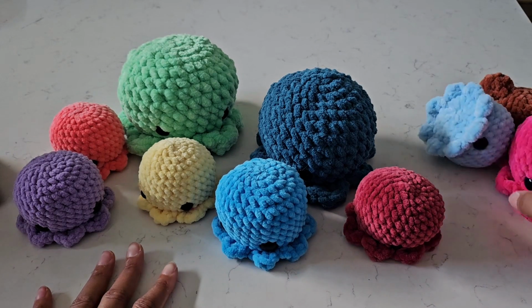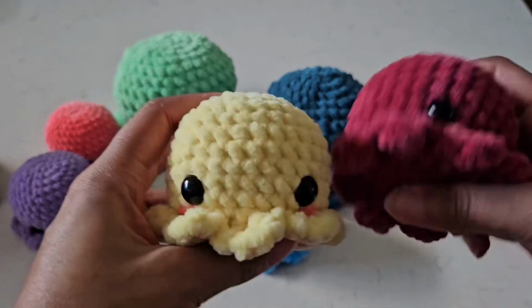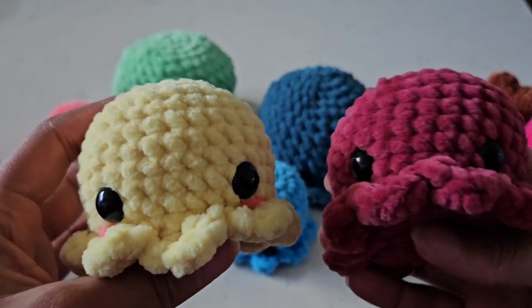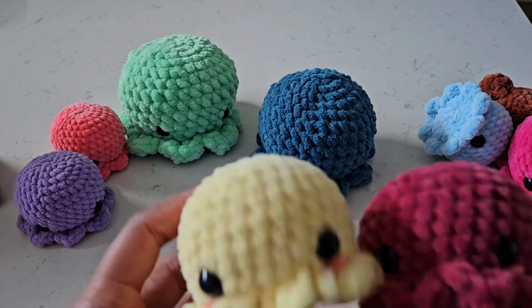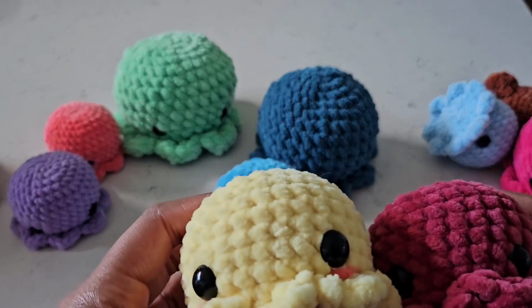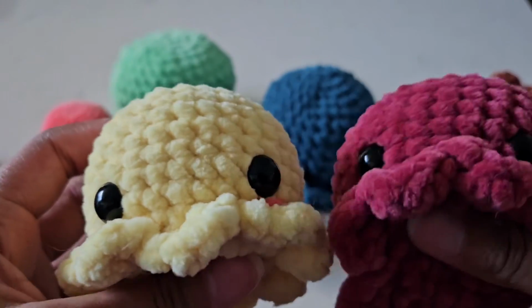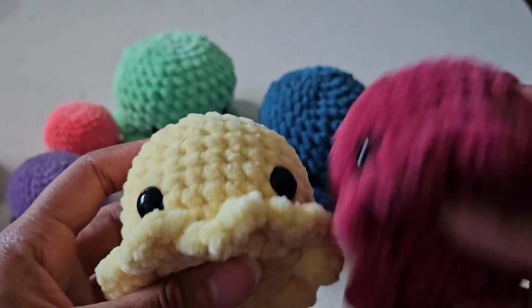Okay, next up is Hobbii. Let me move this away. Hobbii, Honey Bunny, and Baby Snuggle. These two. This is Baby Snuggle. This is Honey Bunny. Now, they're basically the same. I'll be honest. They're pretty much the same. But this one, Baby Snuggle, is softer than Honey Bunny. But Honey Bunny has more structure than Baby Snuggle, if that makes sense.